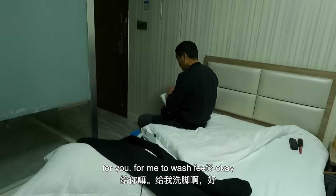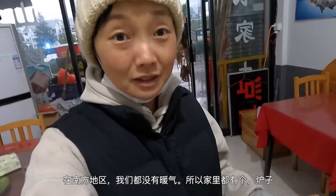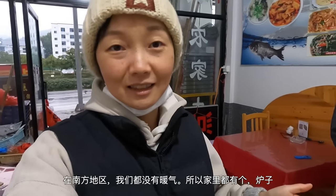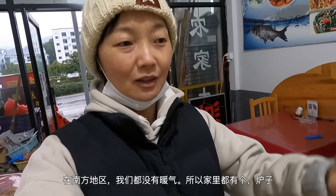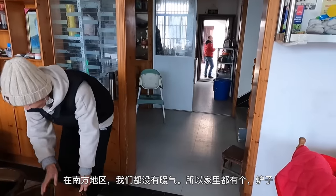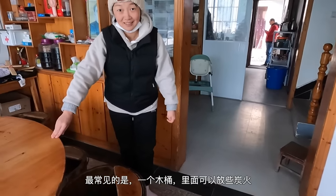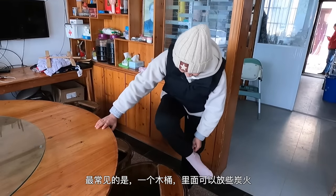In the river south area, we don't have the heating, so normally every family has a kind of, how can I say, a stove or an oven. Mostly in the past, it's like a wooden bucket. You put some coals or some burning wood inside.